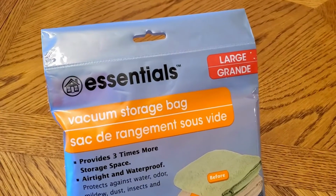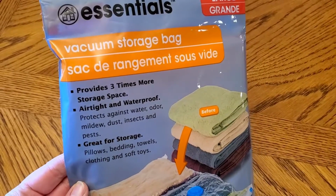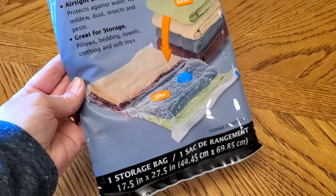I saw these vacuum storage bags at Dollar Tree. I've never tried them, so I decided to pick one up and see how it works. Let me know if you have used these and how you like them.